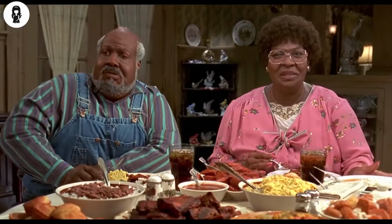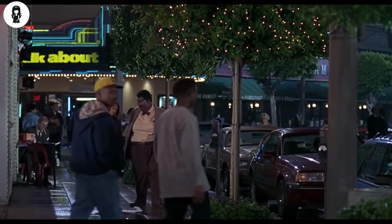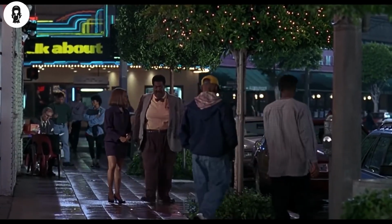The family asks her intrusive questions about their relationship, most of it relating to sex. Carla is visibly uncomfortable, which adds up when Sherman's father repeatedly farts. After the disastrous dinner, Sherman walks Carla home and apologizes on behalf of his family.